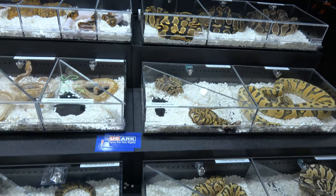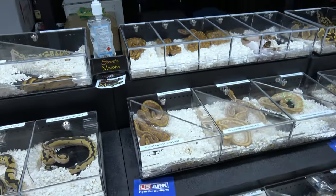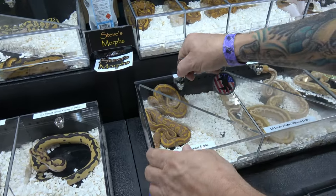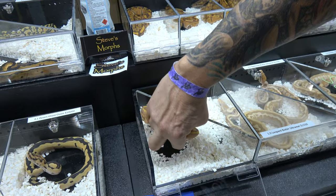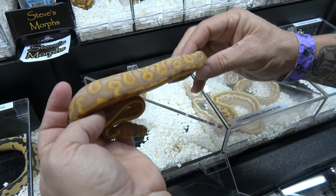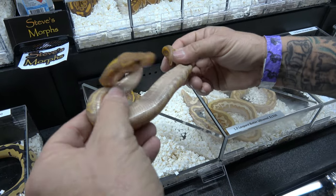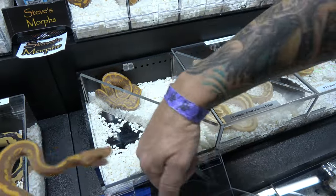Definitely. Other than that, obviously a lot of cool desert ghost stuff as well. Ultramel. So the acid really looks like it interacts pretty well with the Ultramel then. It does. Well, this has got Mojave also. That one's got Mojave, okay. Yep. It's not the nicest, but it's pretty.